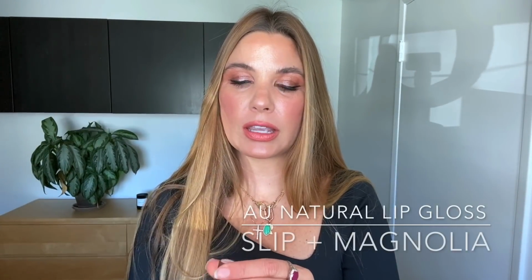Another lip color that is always within reach for me is the Au Naturel lip gloss in the shade Magnolia and also in the shade Slip. I wear both interchangeably. They're both really pretty, neutral pink, glowy shades, and they look lovely by themselves or on top of existing lip color. I love the fact that Au Naturel is all clean in terms of its ingredients, and the color payoff and lasting power are equally significant.